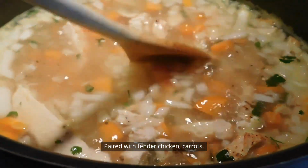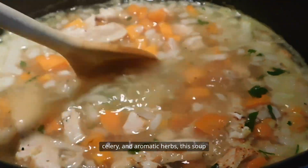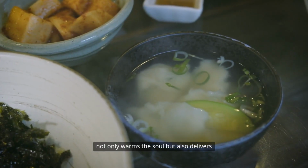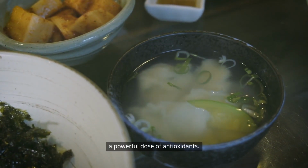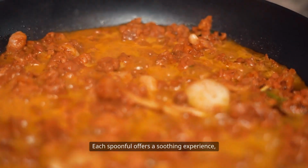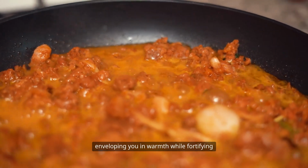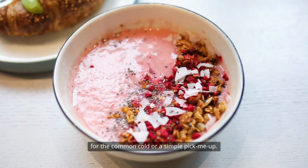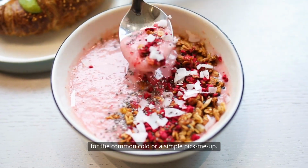Paired with tender chicken, carrots, celery, and aromatic herbs, this soup not only warms the soul, but also delivers a powerful dose of antioxidants. Each spoonful offers a soothing experience, enveloping you in warmth while fortifying your immune system, making it a perfect remedy for the common cold or a simple pick-me-up.